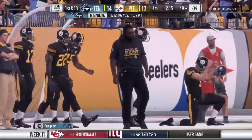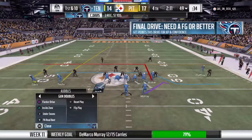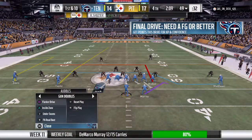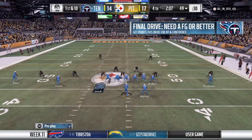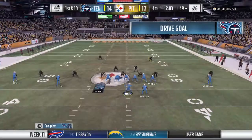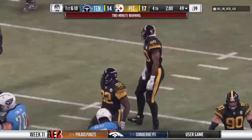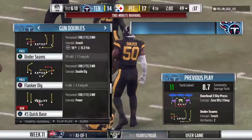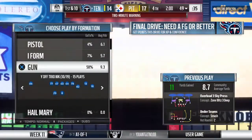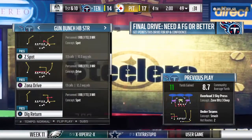And getting this just shy of midfield, they'll spot it at the 49. An 11-yard pickup for the Titans and a first down. Time for a break. We'll come back, see what transpires after this.